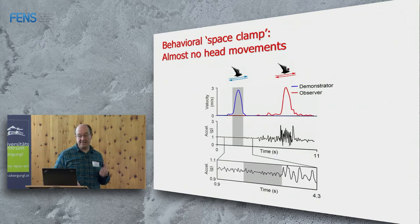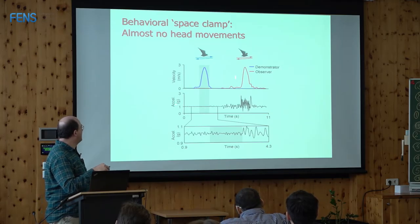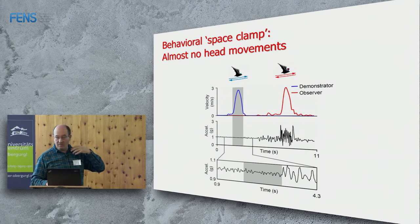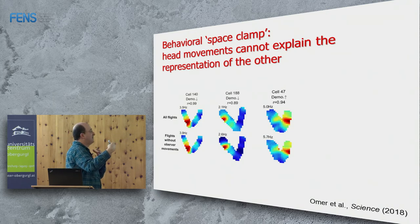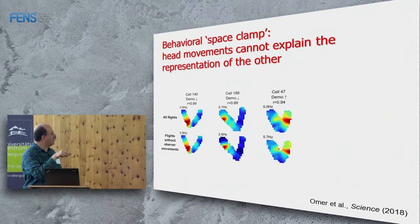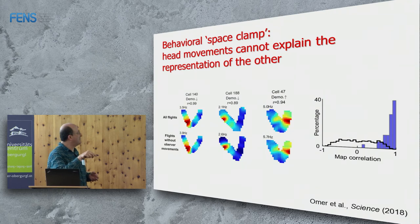This activity, as I said, could not be explained by head movements or by acceleration. We had this accelerometer signal, so when I'm flying, of course, there's a large acceleration signal, but when you're flying, it's really flat. And even if you look at those occasional flights when the observer did move its head, here is an example of three neurons when computing the social place field, the spiking of my neurons with your trajectories, for all flights versus when we remove those occasional flights when the observer did move its head. You see that these maps are very similar, and the correlation between the maps over the population was very high.